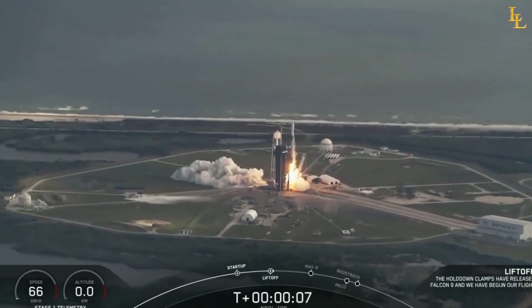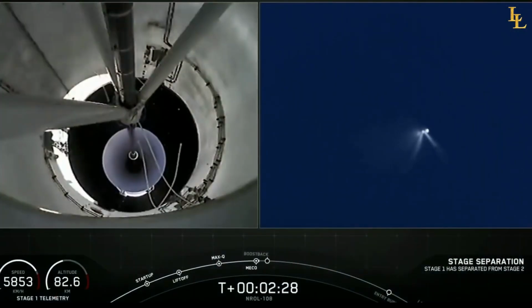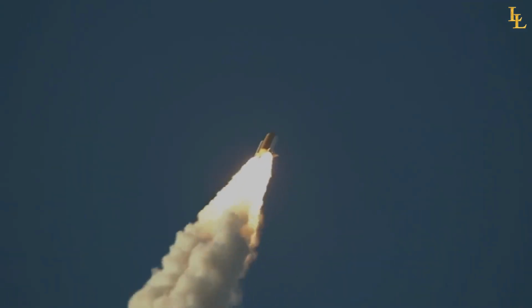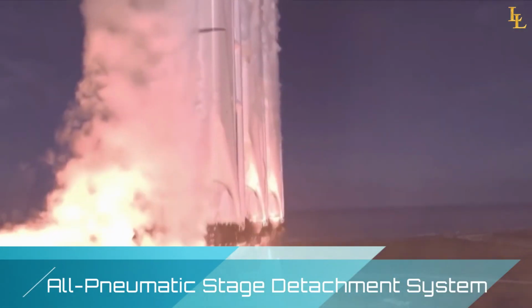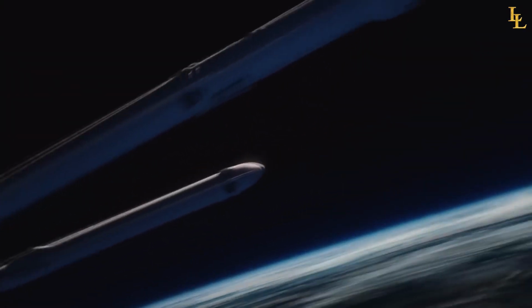Isolating the rocket stages during flight is a fascinating scenario, and the Falcon 9 makes it very straightforward. While most rockets use a convoluted pyrotechnic arrangement of hazardous gas to separate the stages, SpaceX utilizes an all-pneumatic stage detachment system tested on the ground to verify less jolting to the rocket.